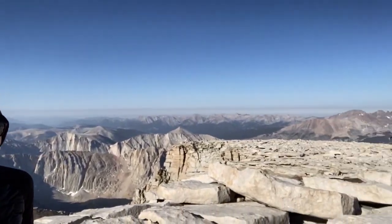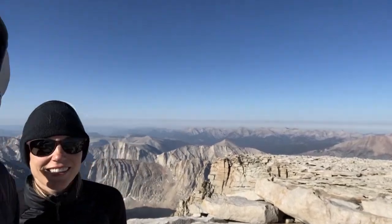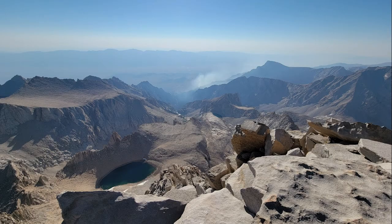We made it! Yay! So exciting! Can't believe we made it. Yeah. I still can't believe we made it. It's just crazy, right? Yeah. Wow. Well, there's the little hut. And there's the fire down there.